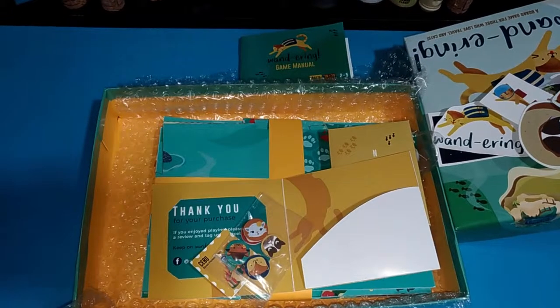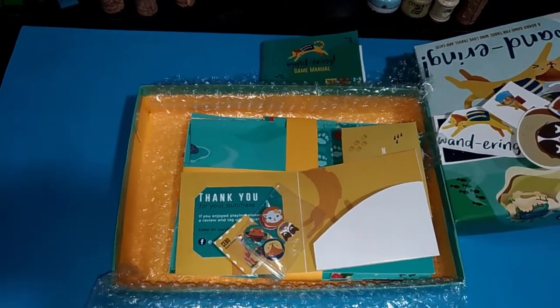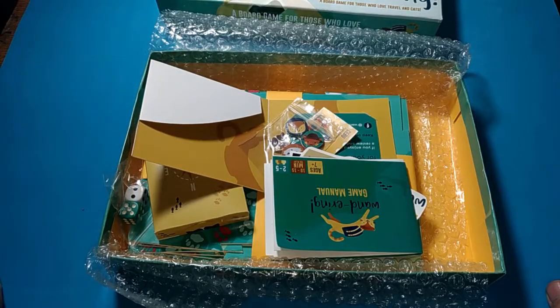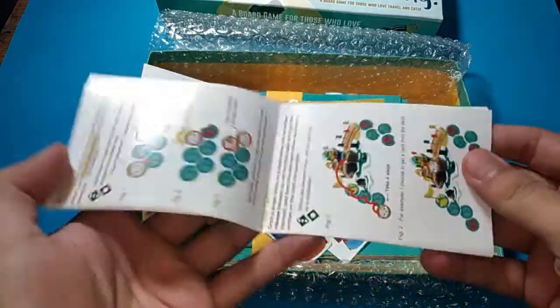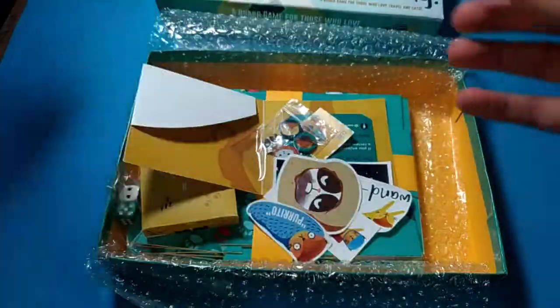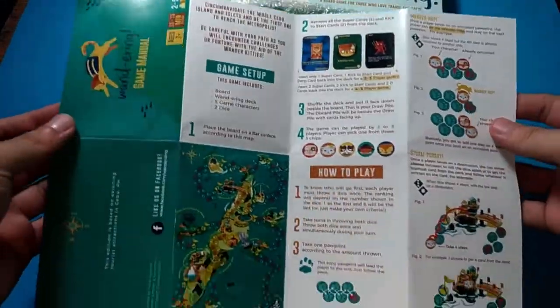I'm gonna set aside the camera so it will not move. So let's look at the components more closely. Let's look at the manual first. Tingnan natin yung manual kung how well it's made and how clear it is. So the manual is just one sheet of paper. So let's look at the manual here.